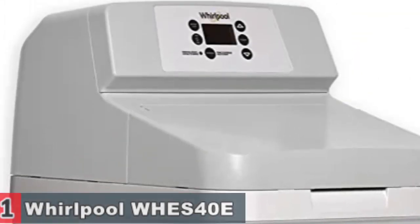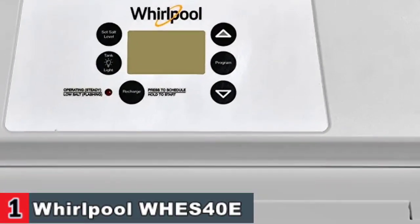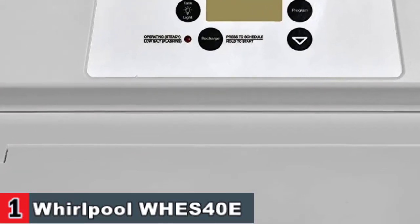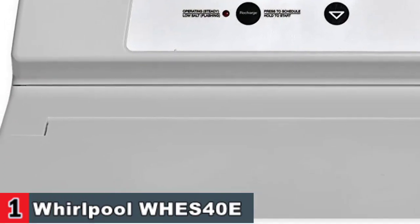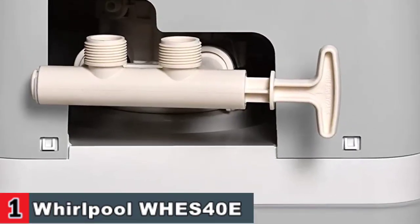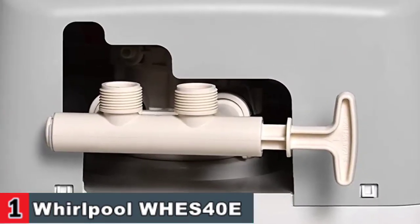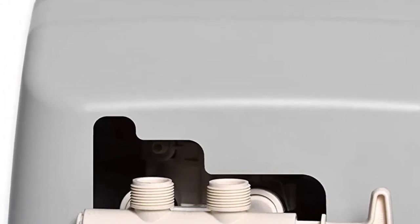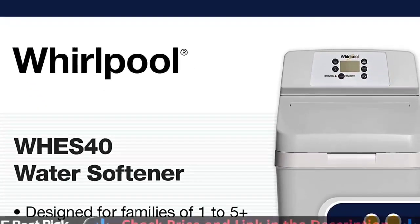Because this Whirlpool water softener addresses the issue at its root, the remainder of the plumbing is not exposed to hard water. During the ion exchange process, a little amount of salt is introduced to the water, which must be replaced on a frequent basis to ensure that salt levels are maintained. This water softener has a 40,000 grain capacity and recharges automatically via a metered system.